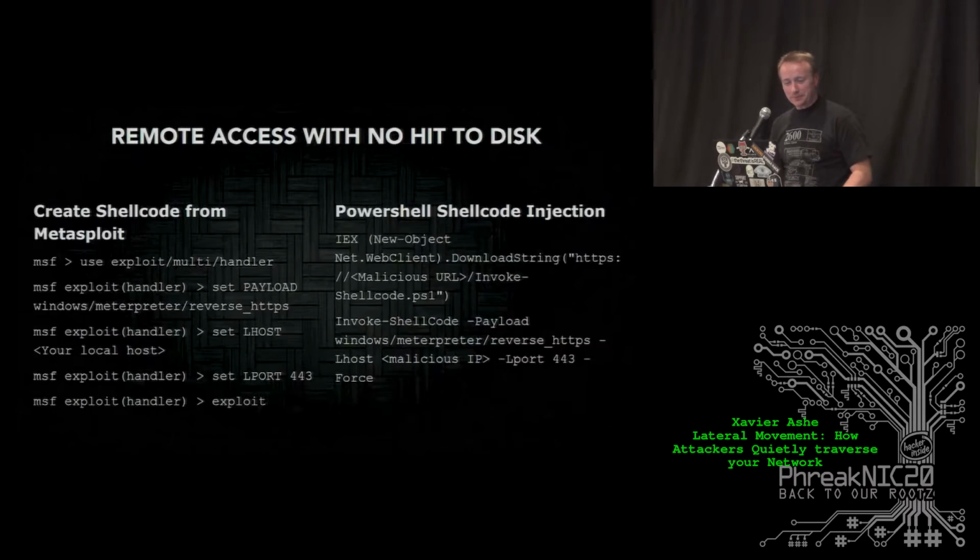All right, so here's how you do remote access with no hit to disk. We can use Metasploit, or we can use PowerShell shellcode injection. But basically, the idea is that you're going to create your payload. I'm sorry, it's not either or. First step is you're going to create your shellcode in Metasploit. So whatever you want to run, whatever exploit kit you want to fire up, you create that in Metasploit using these commands, and in this example we're going to be doing a simple backdoor. That's what we want to get running as a service. And then there's the shellcode injection, with those two commands in PowerShell there.